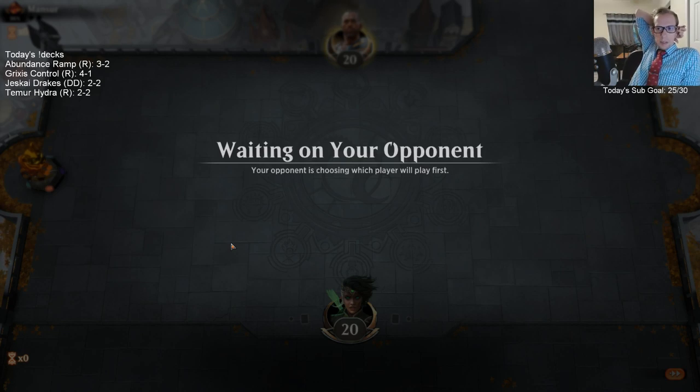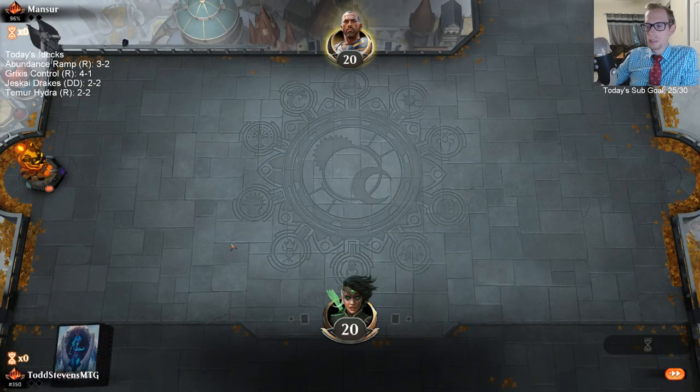All right, waiting on the opponent. It's a difficult choice to decide who will play first. You can either choose yourself, and then you get to play first, or you choose the opponent, and then they play first, and you play second. It's really one that you have to think about for quite a while, because it can have a big impact on the game, as we know.